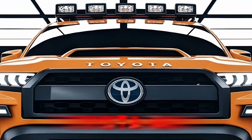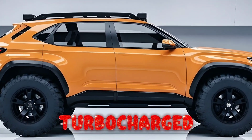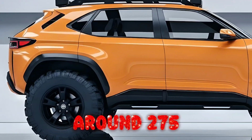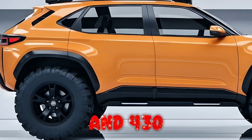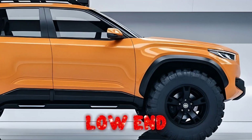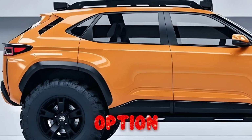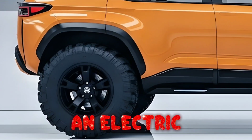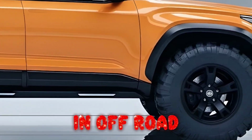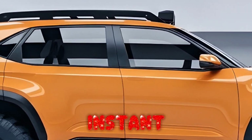Under the hood, Toyota may offer multiple powertrain options depending on market. A turbocharged 2.4-liter four-cylinder engine is likely, producing somewhere around 275 horsepower and 430 newton-meters of torque. This engine balances efficiency with strong low-end torque, which is essential for off-road crawling. There may also be a hybrid option, potentially pairing the turbo engine with an electric motor to increase torque output significantly. Hybrid torque delivery in off-road situations can actually improve control because electric motors provide instant response.